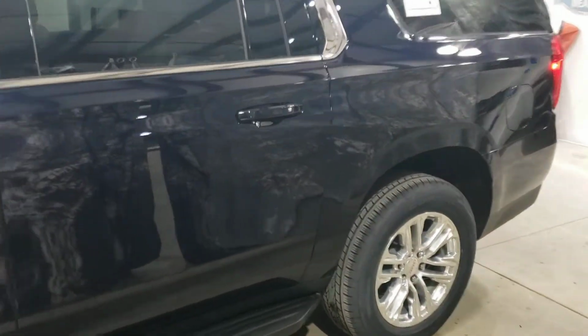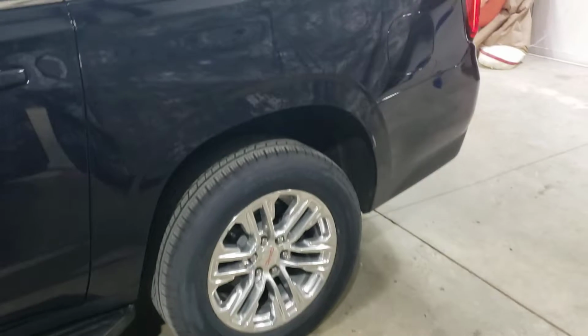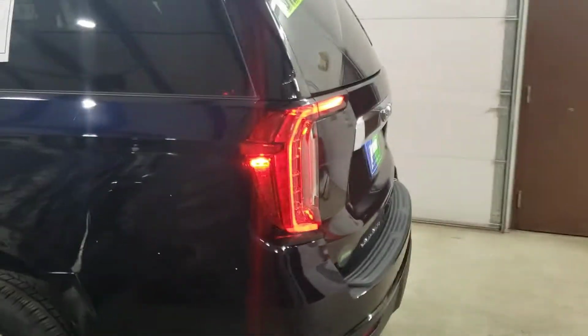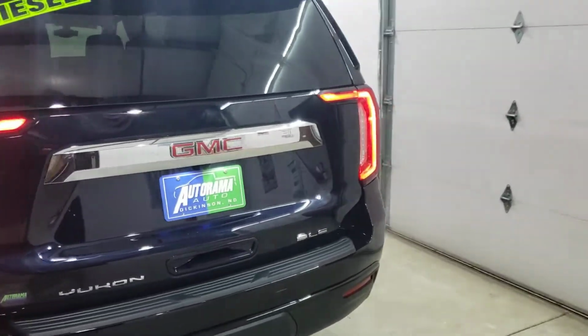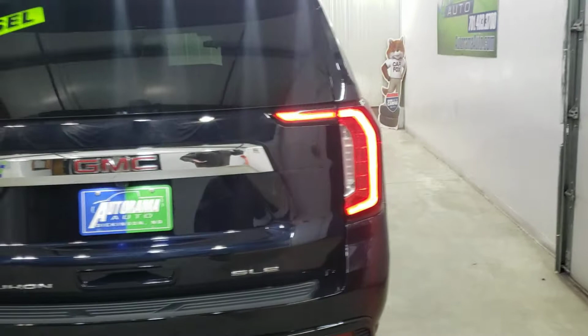It's not going to cost you $100,000 or $90,000. It's way less than that. It has the maximum towing package on it. But yeah, it smells like new. It looks like new. It's got full warranty. It has less than 50 miles on it right now.